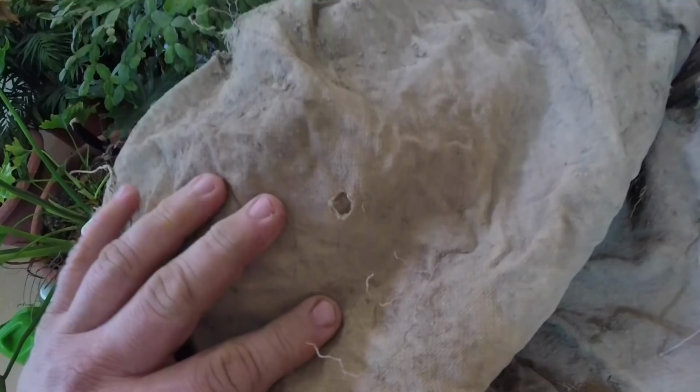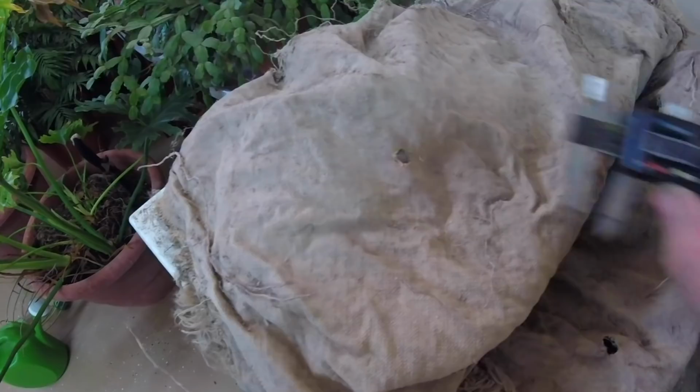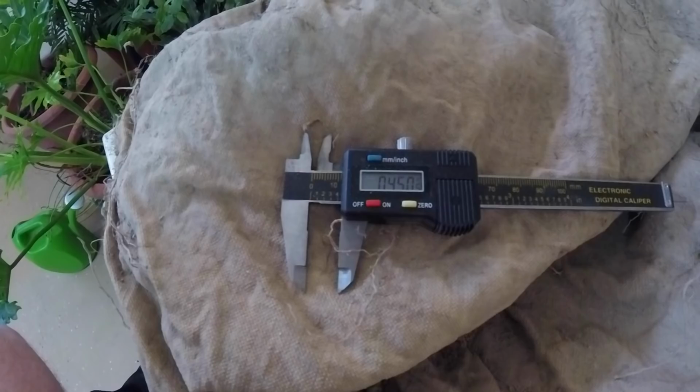Look at that. That is a round hole. That is a round hole that I've misshapen some because I've measured it already. Let me show you what it measures out to. This is incredible. Look at that. Right at 45 caliber. That would be close to the 45-70 bullets that they had. I think this is a bullet hole.